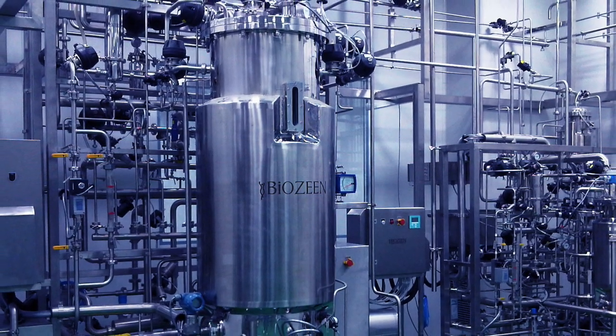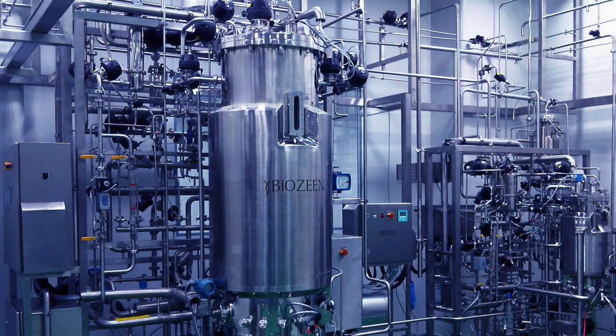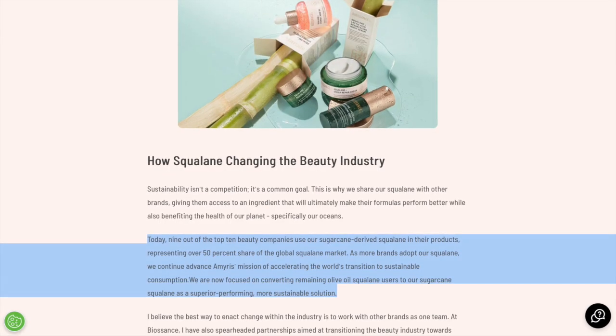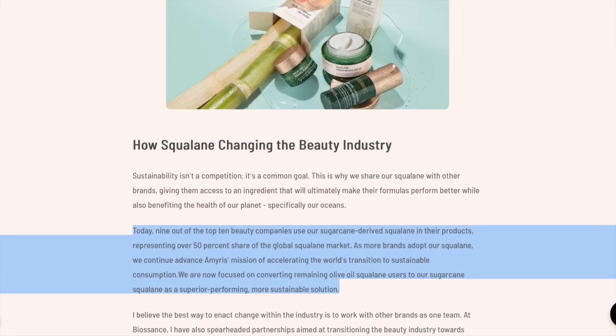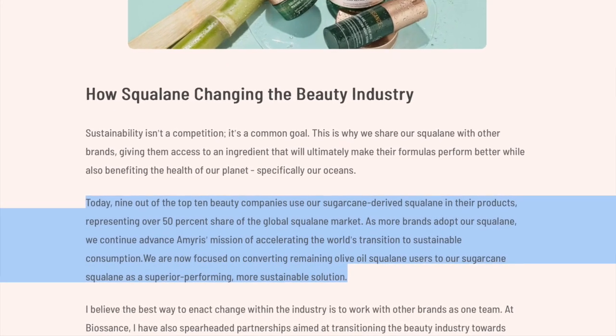This is where biotech truly shines. Unlike some traditional natural ingredients with variable performance, biotech ingredients can be precisely engineered for optimal efficacy while maintaining impeccable sustainability credentials. Smart beauty brands are recognizing this shift and highlighting their biotech innovations as both performance and sustainability enhancers. Biossance, for instance, doesn't just market their squalene as sustainable, they emphasize its superior skin performance due to its purity and consistent molecular structure. The regulatory environment is also pushing the industry towards more sustainable approaches.